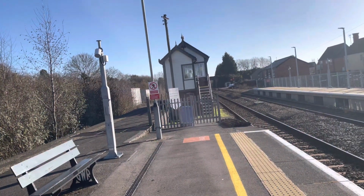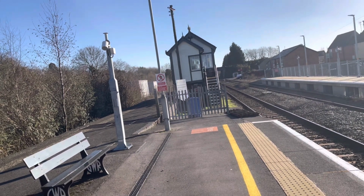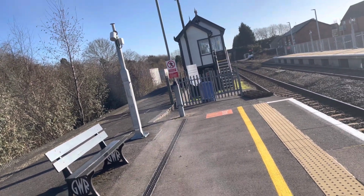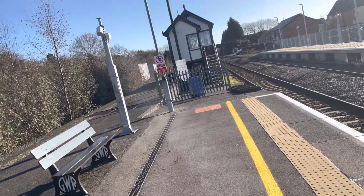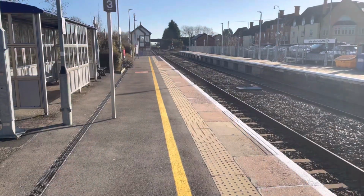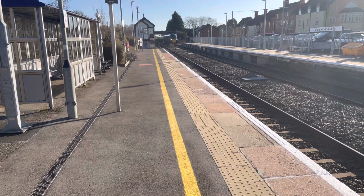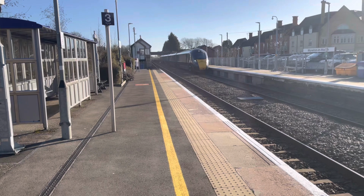Here at Moreton-in-Marsh, you still actually have an actual signal box, which they still use. Damn. This is history compared to the West Coast Main Line and down my way, which is all automatically controlled now. This is all snazzy, like the guys in there doing the signals. That's cool. Right, here comes the delayed 14:18 Great Western Railway service to Worcester Foregate Street from London Paddington. This is 800.